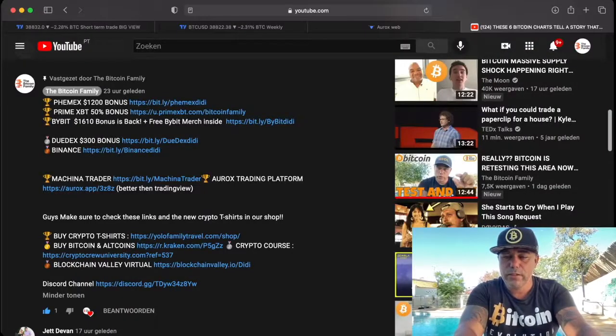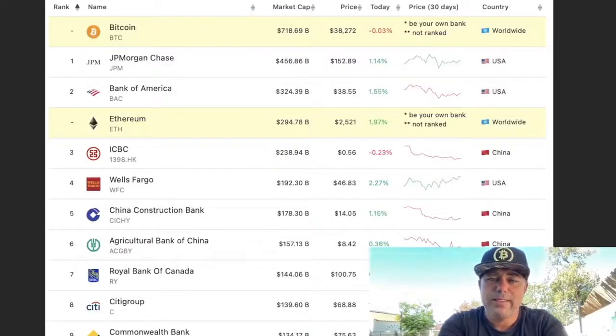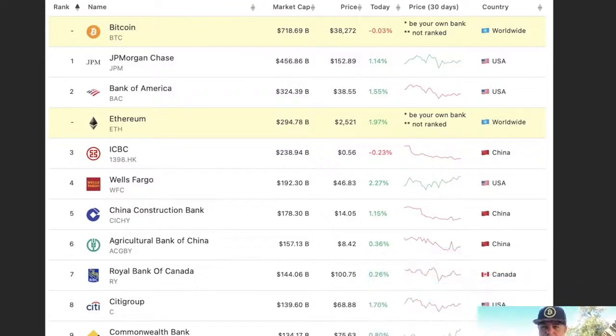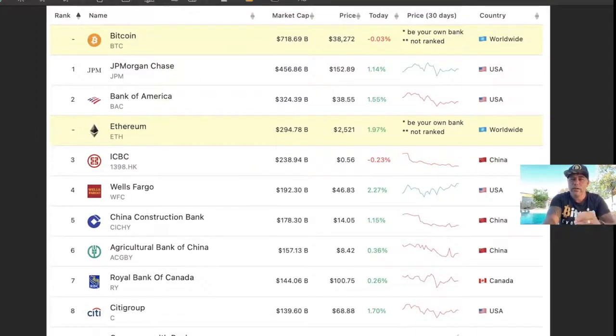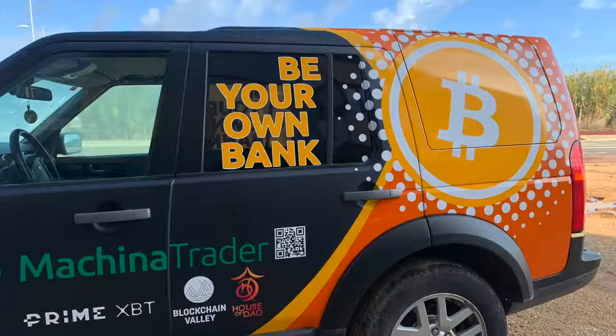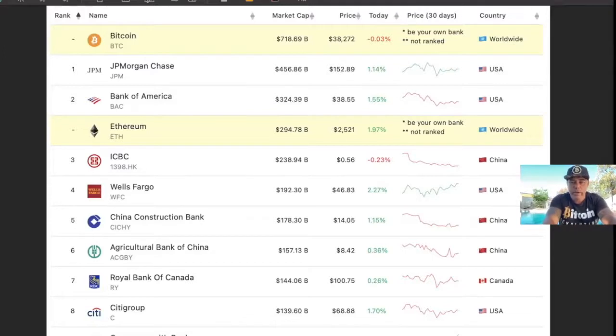Guys, now let's jump into the amazing charts. This news is the best news I've read this morning. I really like this one. Look, if you look at the market cap of the banks and all that stuff, and then you put Bitcoin and Ethereum in between those, then Bitcoin has the biggest market cap. Bitcoin has the biggest market cap. Let me repeat, the one that they tell is a scam, and the one we say, be your own bank. You know those big ass yellow letters on my car, be your own bank. We are our own bank. And yes, we are one of the biggest banks, if not the biggest bank.